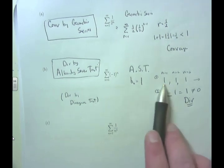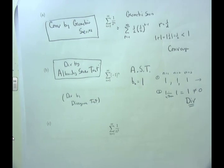But the theorem has two parts. The terms have to go down, and the limit has to go to 0. But here's the deal. If the terms don't go down, the probability is the limit won't go to 0. Still, you really want to go out of your way. You're trying to pick up every point possible. Don't skip over anything assuming they're going to give you credit for that. Other questions?